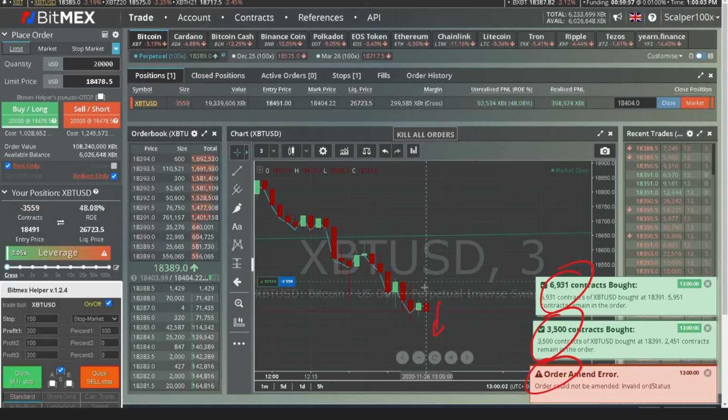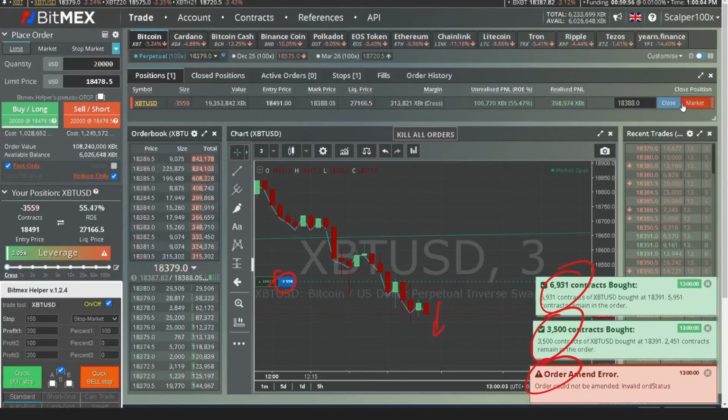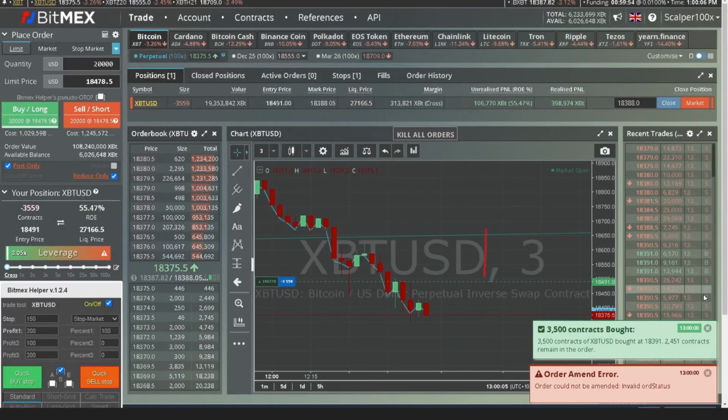So essentially we're still holding some contracts, which is fine because as you see here, we have our wonderful reversal trap, right? We're going down and we're eating these stops, increasing in velocity.